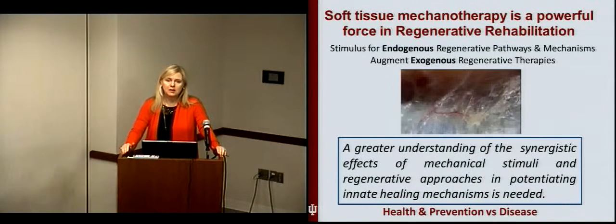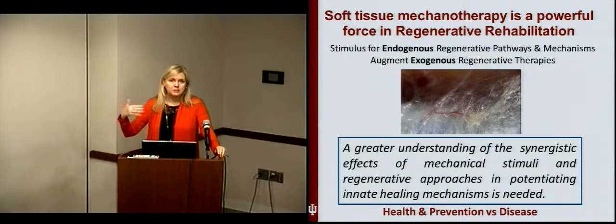Because if we can stimulate these regenerative capacities through mechanotherapy, such as exercise and soft tissue manipulation, this may be able to prevent negative sequelae from developing later in an individual's life and actually serve to promote a greater quality of life for individuals.